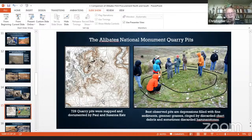So again, it said 729, 732 quarry pits, but this is a map showing the location of the quarry pits around the rim of the one canyon. And the circle on the left picture, 1 mile away, is where the Alibates ruin 28 is, that I mentioned earlier.